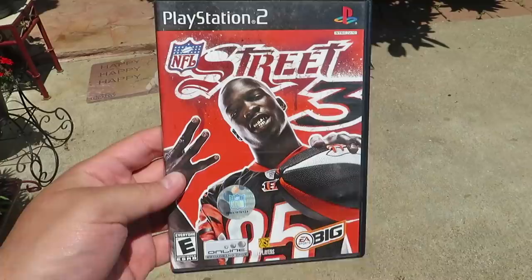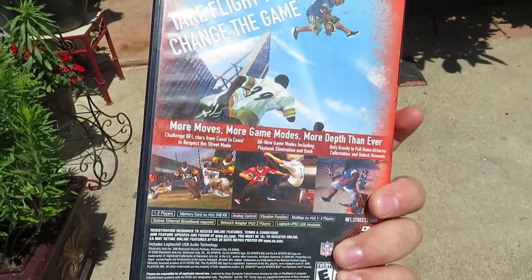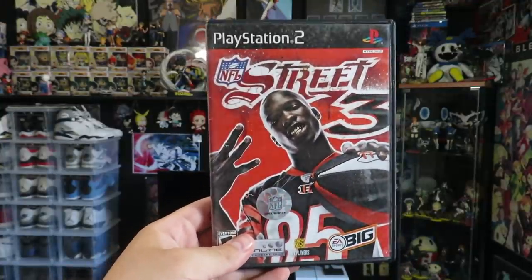And then the third one, probably the best one of the three, is a copy of NFL Street 3 on the PS2. Personally, I never got into the NFL Street games like I know a lot of people did. I know these were really popular. I had a friend who was really into them too, and I used to play them every once in a while, but I never got really, really into them like a lot of other people did.